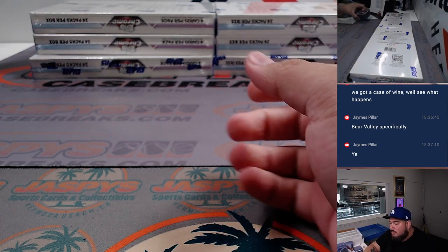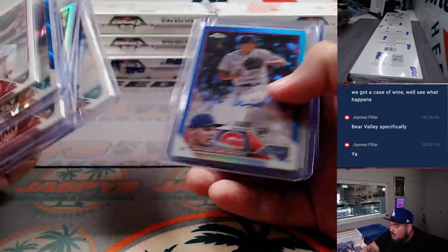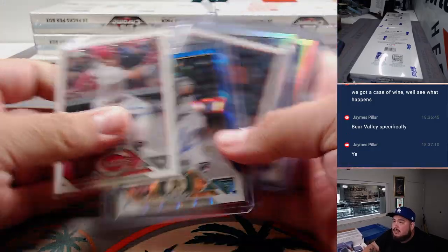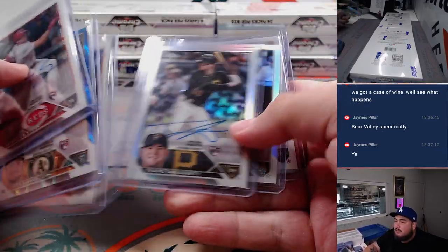Alrighty guys, so here were some more cards here in this stack. I think these were the first six right here. 1, 2, 3, 4, 5, 6. Yeah. Still think there could be some massive stuff in this case. It's kind of just looking like the first case, but hopefully it's a lot better, though.